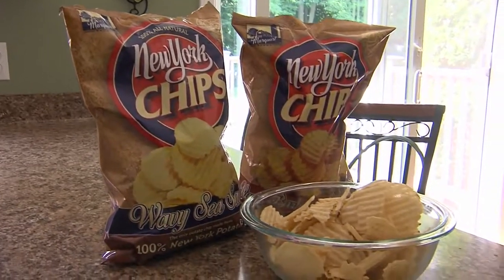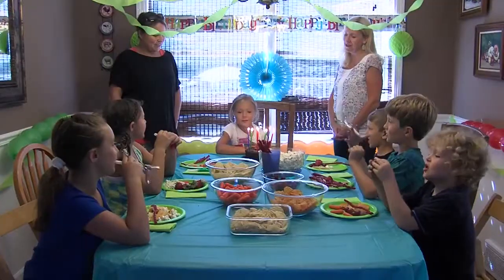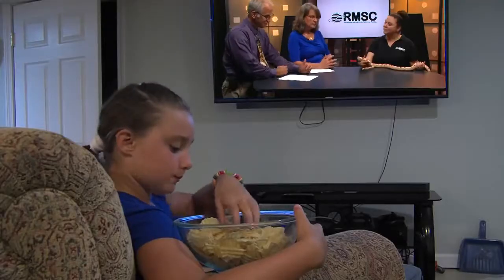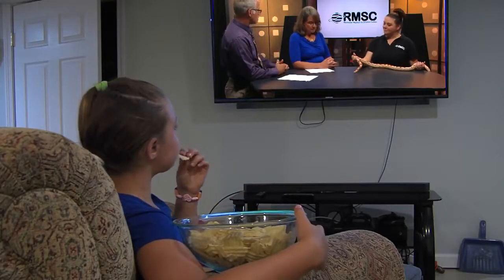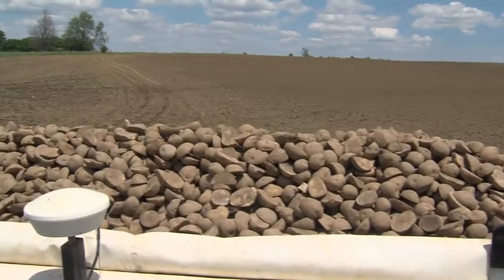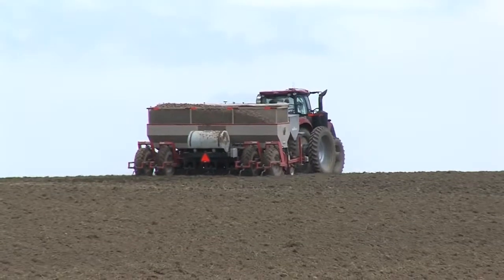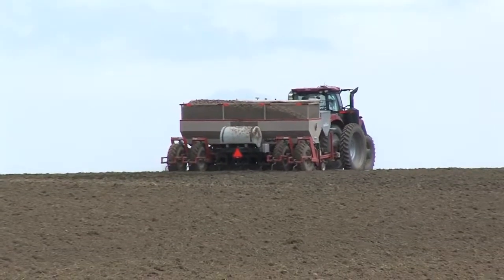Potato chips are the perfect crunchy, salty treat at summer barbecues, parties, or while watching your favorite TV program on the couch. The potato chips called New York chips get their start here at the Marquardt Farms located in Gainesville, New York.